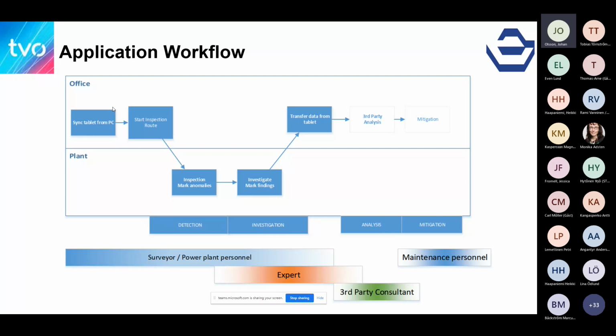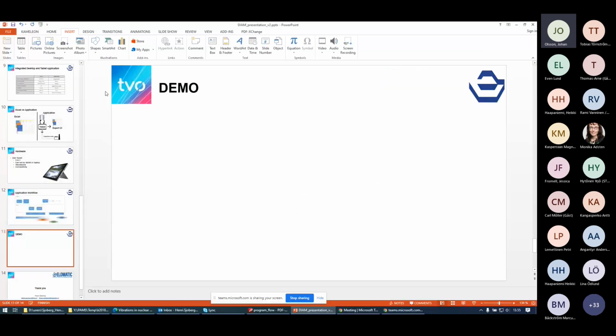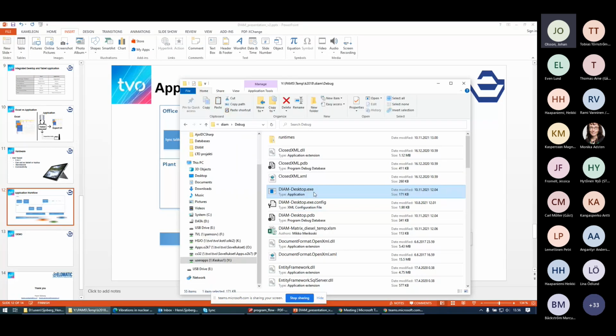So now I would show you this proof of concept demo I've been working on. This is pretty much still a proof of concept. I've been working on this during my work, and this would be the situation when we have already synchronized the tablet and started the route, and we would be then marking the anomalies and investigation findings. So we would be at the plant. This is a pretty difficult demo, because I'm not on an actual device and there's no data transfer now between anything.